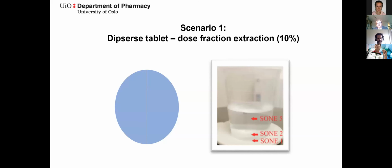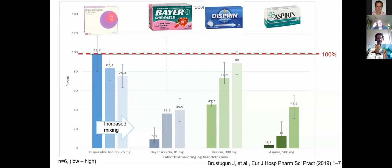The lower zone, very close to the bottom, was zone 1, and we divided it into 5 zones according to the paper by Broadchurch, who had done earlier studies with ASA, which showed quite poor recovery of the dose also. And this is also what we found. The different colors in this graph indicate the different tablets, and then we had different mixing, with increased mixing moving from left to right.